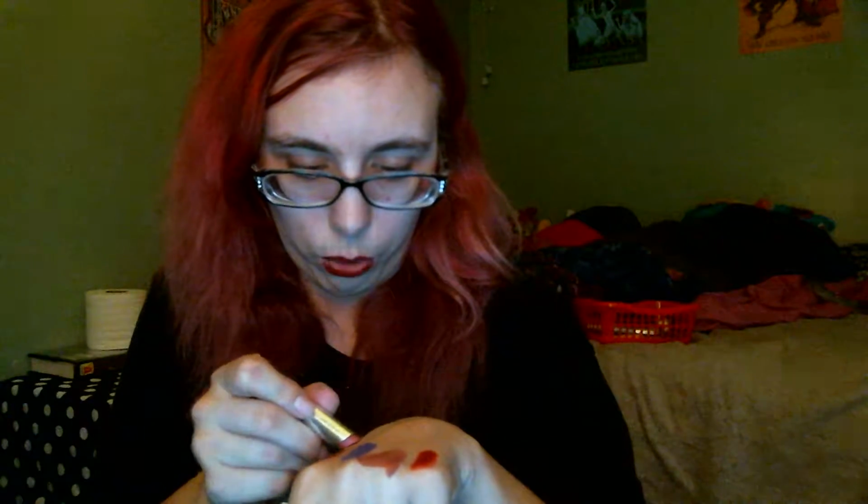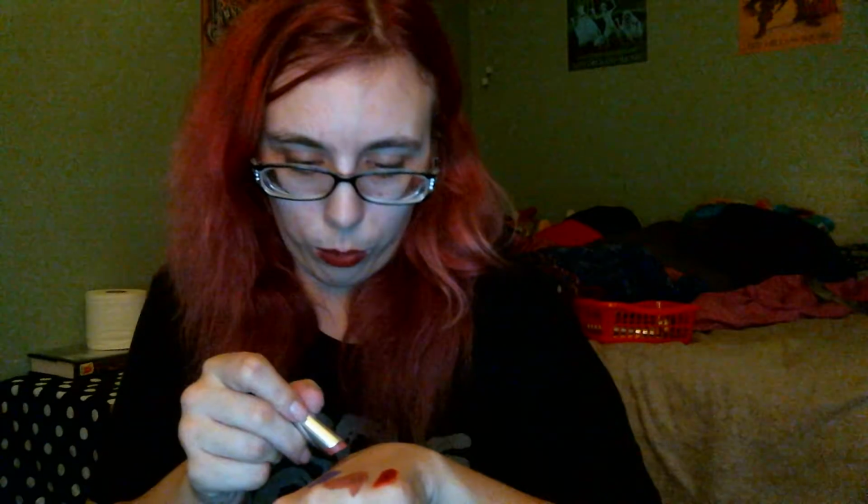Next, I have the shade It's a Keeper, which is probably one of my favorites out of the bunch. And I'll swatch that one for you. It's that shade right there, that pink shade. And then the last one I have is called Naughty Nude, which looks like this, and it's probably my most used. I think I said the other one was my favorite, but actually this one is a pretty close contender. So I really, really enjoy these lipsticks.